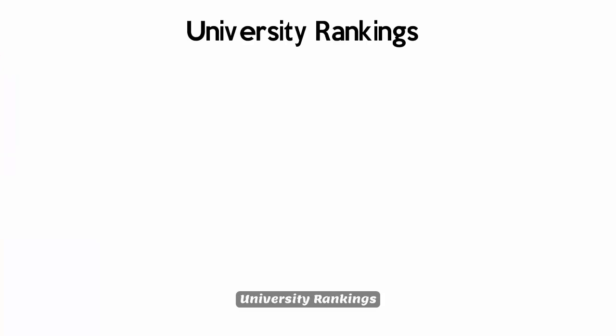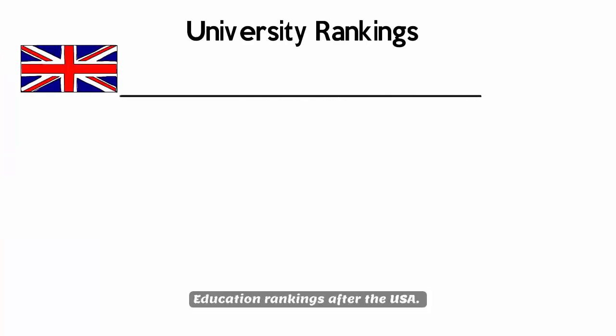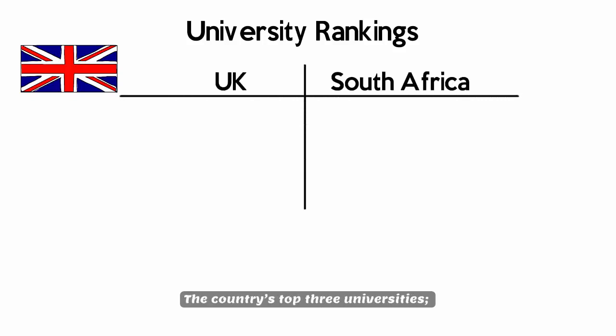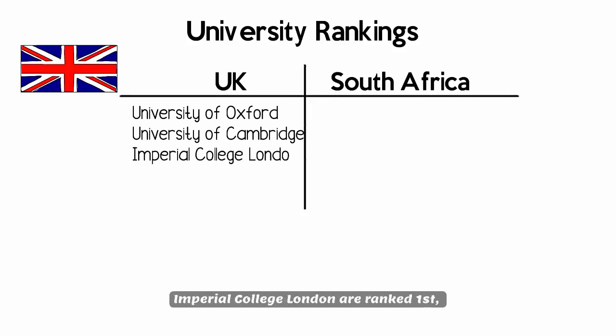University rankings. The UK is the second top country in the Times Higher Education rankings after the USA. The country's top 3 universities, the University of Oxford, the University of Cambridge, and Imperial College London, are ranked 1st, 2nd, and 9th in the world respectively.